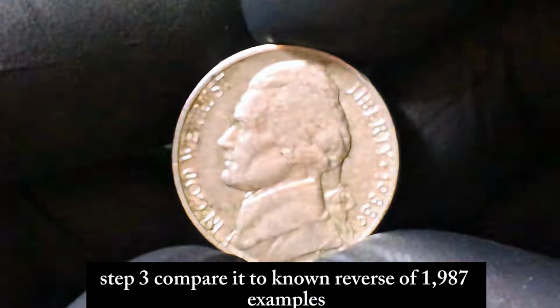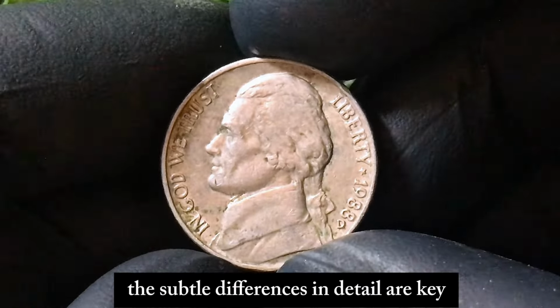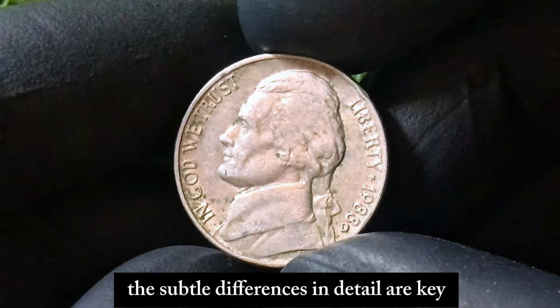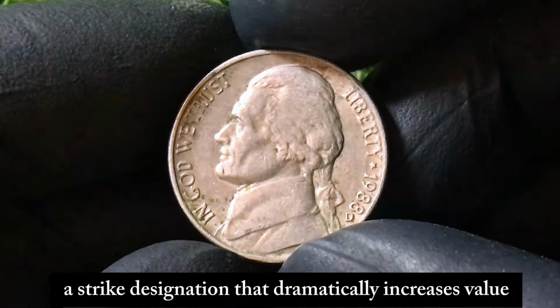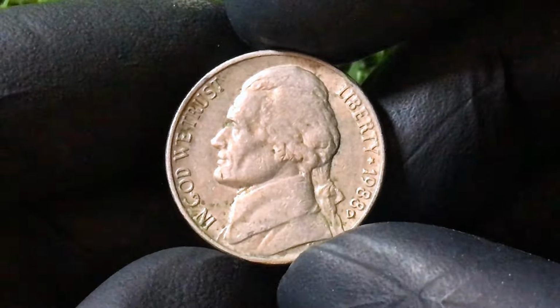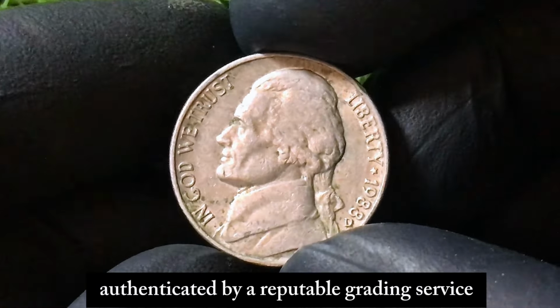Step 3. Compare it to known reverse of 1,987 examples. The subtle differences in detail are key. Step 4. Look for full steps, a strike designation that dramatically increases value. And finally, have the coin authenticated by a reputable grading service.